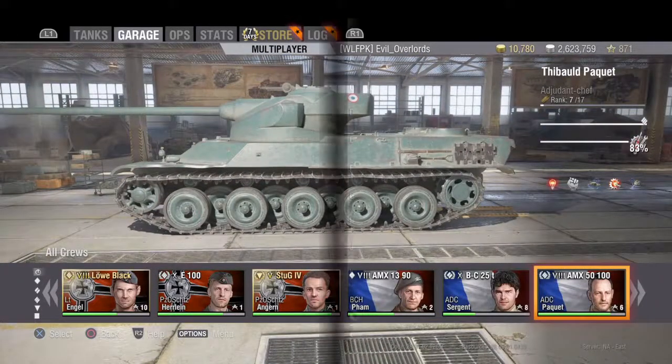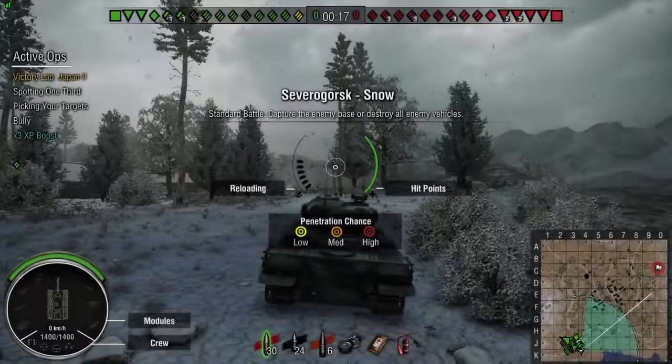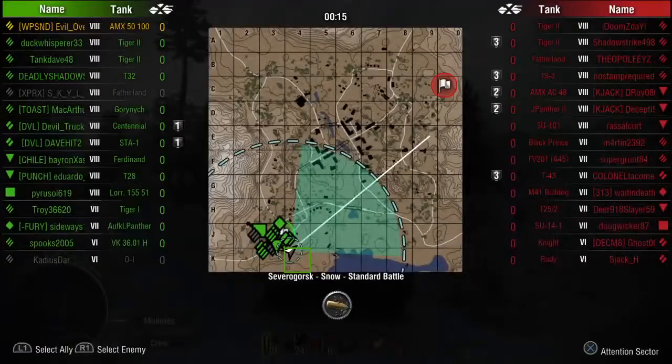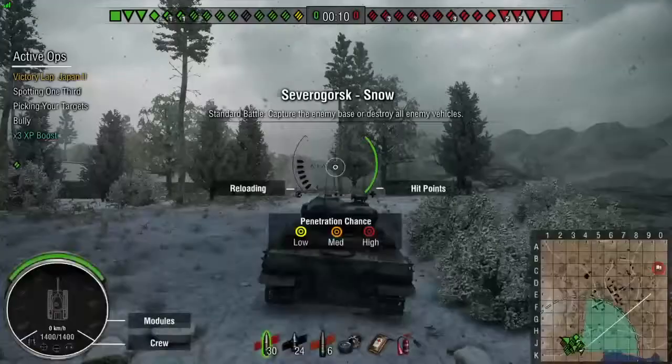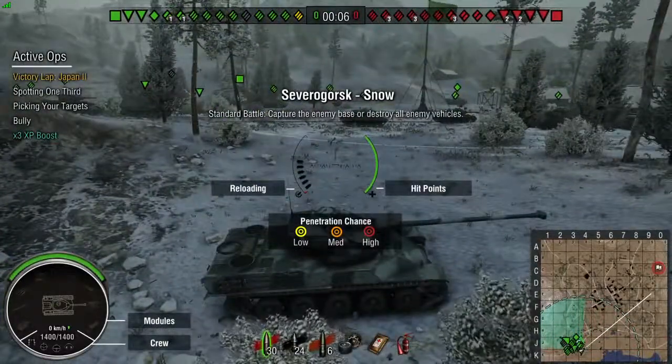Anyway, we've taken a look at all the stats on this. Let's go into our first match, which is Severogorsk on snow, the snow variant of this. As you can see in this one, this is before I've completely had my loadout figured out. I do have one clip of HE rounds.